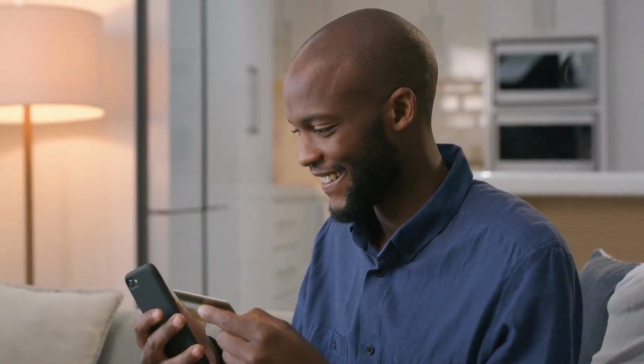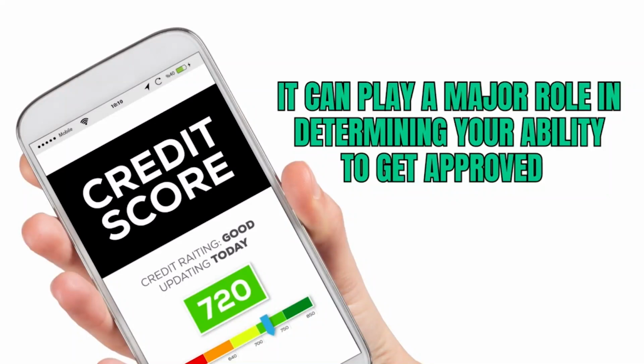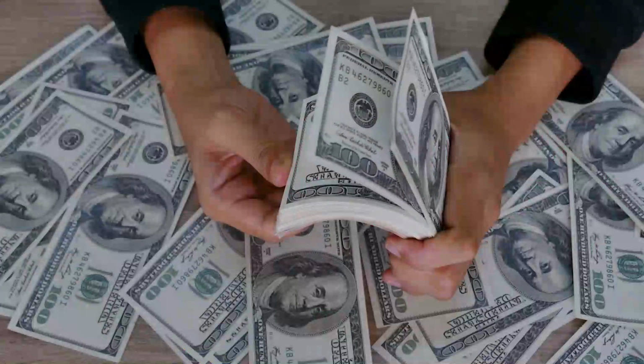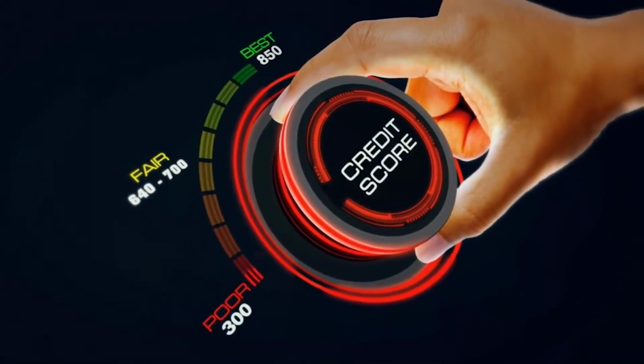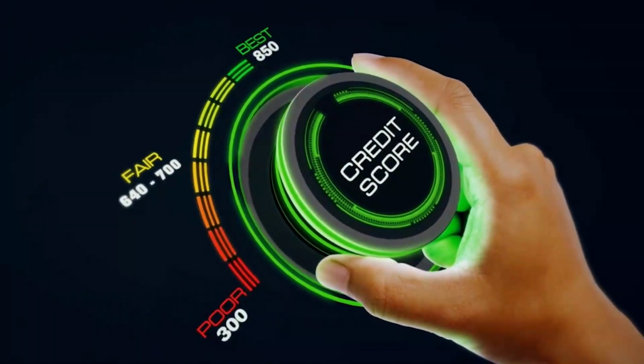Take into account that a good credit score is important for many things in life. It can play a major role in determining your ability to get approved for loans, credit cards, and even rental applications. A good credit score can also save you thousands of dollars in interest over the course of your life. So it's important to take the time to improve it. With the right approach, you can take control of your credit score and unlock the many benefits it has to offer.